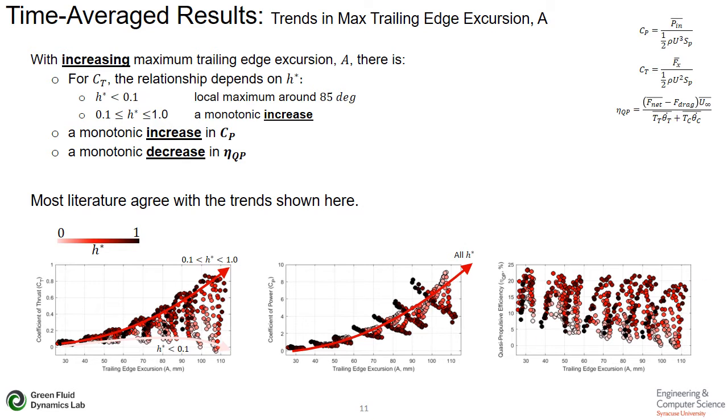Next, looking at the coefficient of power, we have a monotonic increase in power as we increase amplitude, and with efficiency, we do have a monotonic decrease with increasing amplitude. And all three of these are generally agreed upon within the literature of pitching and heaving airfoils.